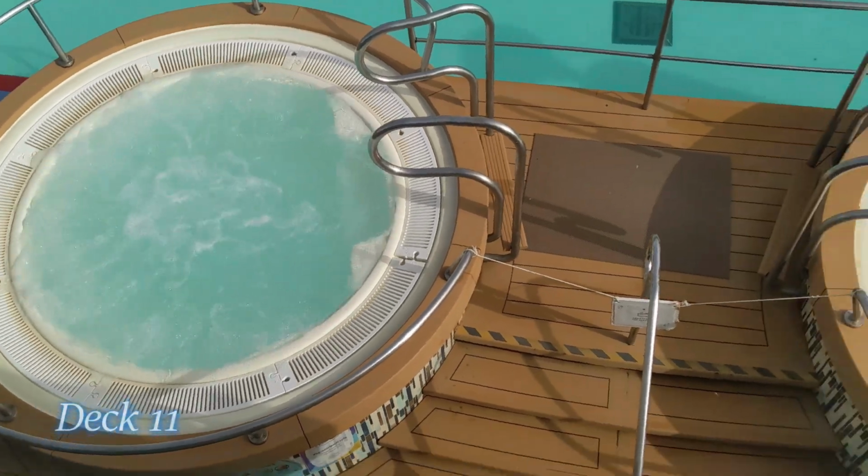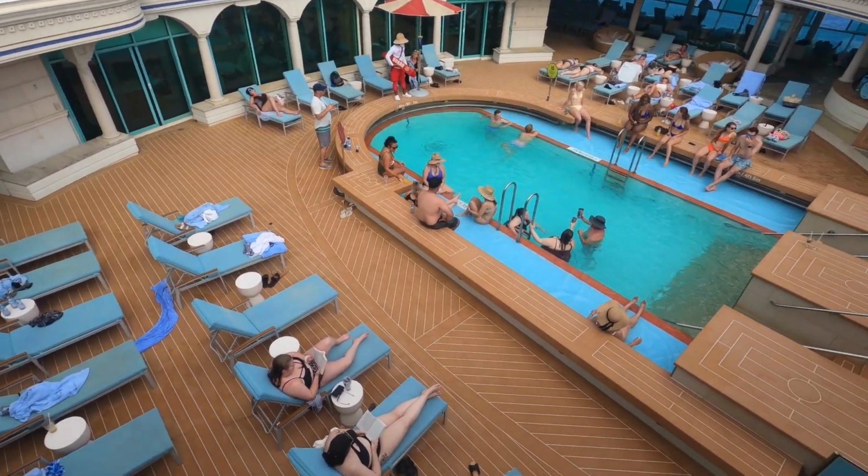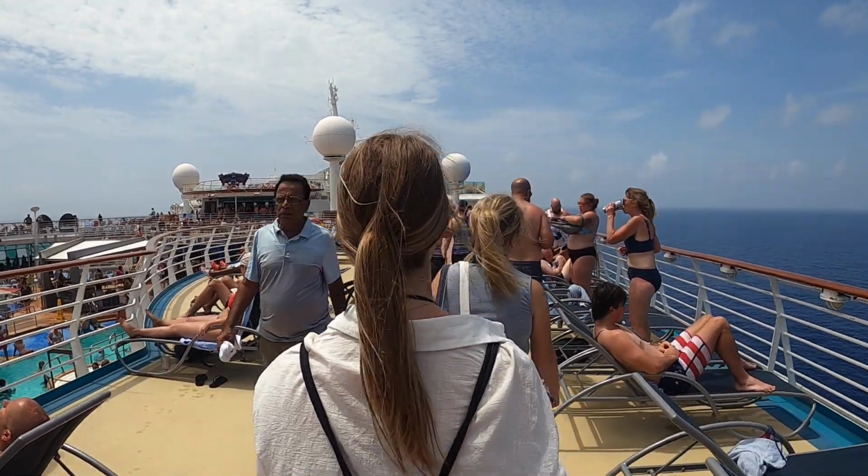The hot tubs, there's 4 hot tubs on the main pool deck, and then in the solarium, I haven't been there. We're gonna go there. Cora met some people around her age, some teenagers at the teen club. She's been hanging out with them the whole time. So she's just kind of coming and going, doing her own thing.